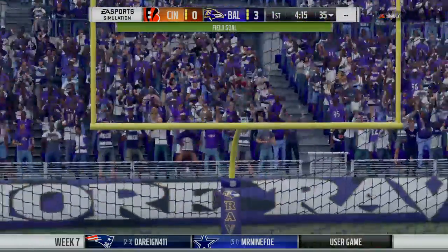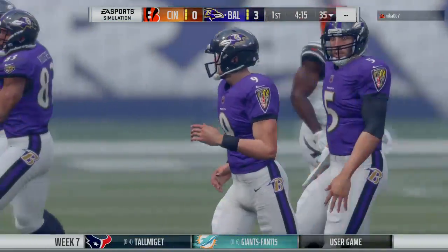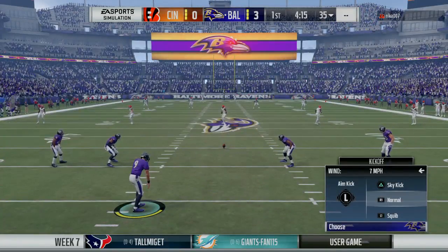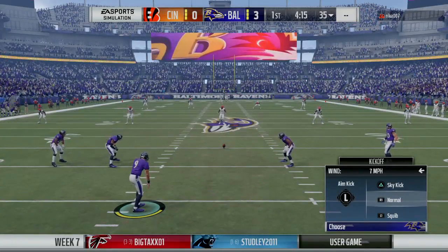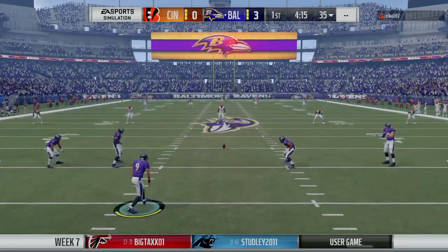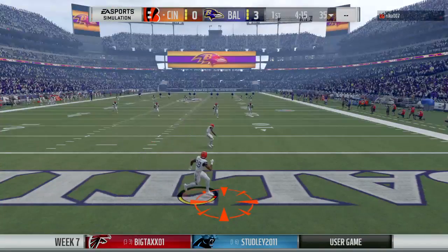Kick is absolutely perfect. And the Ravens strike first at 3-zip. So the folks here in the stands this afternoon, they're happy about that one. Their guys get the early advantage after the opening drive field goal. And they should be happy. Their guys look good getting down the field, and that's got to give them hope that good things are in store here today.